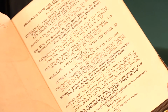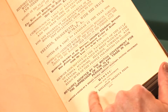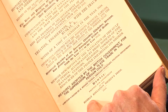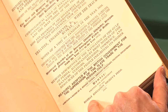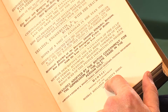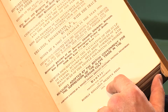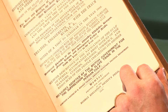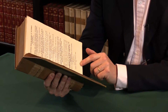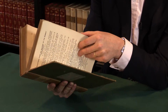Huge amount of information on all these regions, ending here at the bottom with measures adopted by the British government for the suppression of the slave trade in the Persian Gulf, which slave trade had been largely conducted through Zanzibar. So the suppression of that was an important part of the suppression of the slave trade generally by the British in the mid-19th century. It's printed in Bombay, and it's really in remarkably good condition.